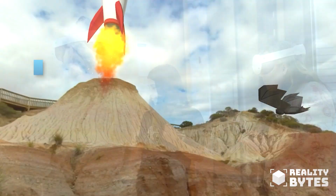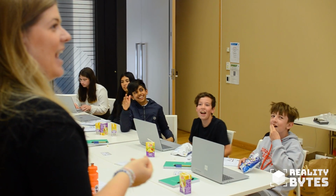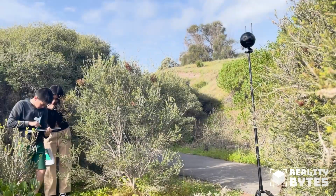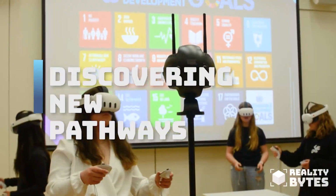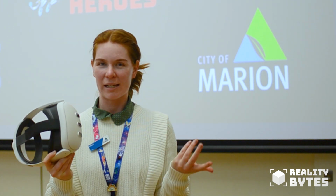They can pop the headset on, have a look around, and I think this is just such a great future-proofing skill for them going forward in their own careers. Even just having the context and understanding where this technology is headed, I think is really powerful for them. So I'm really excited to see what they can do with it and what paths it may lead them down. So this has been a really great opportunity to make that accessible for everybody.